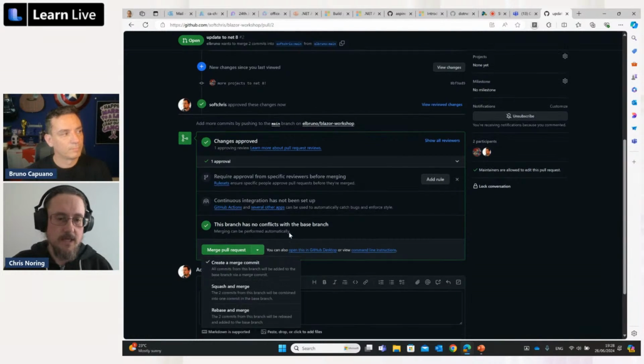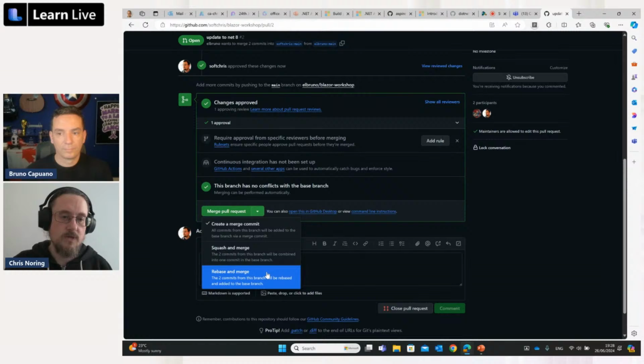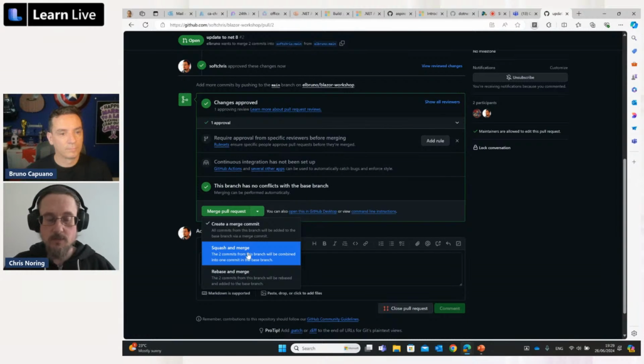So looking at this, I have a few different options. I can either create a merge commit, or I can squash and merge, or I can rebase and merge. And rebasing is just a different way of playing out all the different changes. So think about this one as a number of events have happened, and you have those events playing out on top of wherever the branch was. So we're going to select squash and merge because we feel like it's easier to look at one commit. So in this case, if Bruno has done 2 separate commits, I can just have it look like one commit.